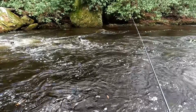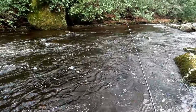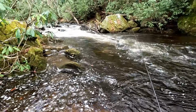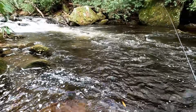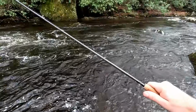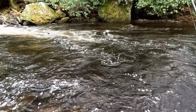It'd be great to find some of those bigger fish they put in here and put a bend in the rod, but a day like today, I'm gonna just take whatever I can get. There's another one. Oh, there we go. That's a better fish. He's not too happy.